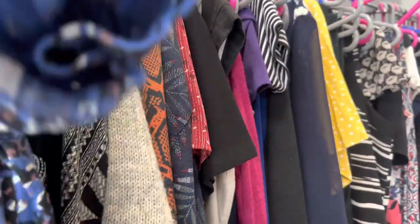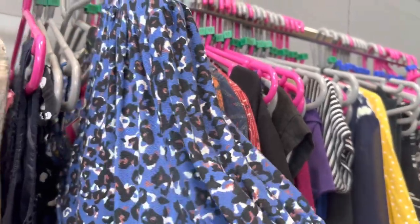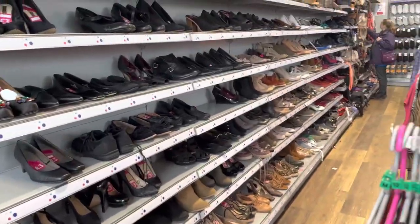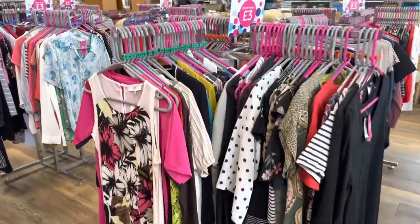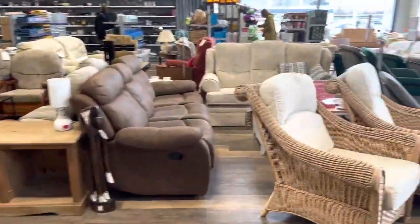What's this one? That's pretty. From Next. I like the sleeves. Oh, everything's £3. I think they used to have different prices. I'm going to go and look at the home section now, which is over here.